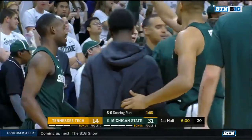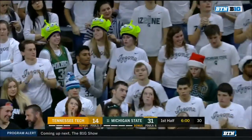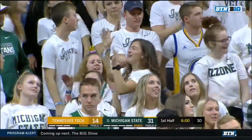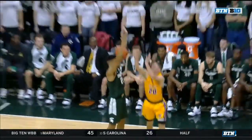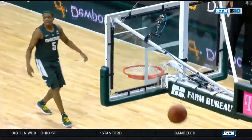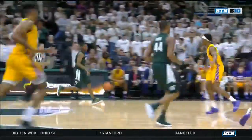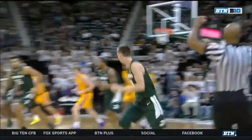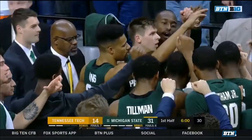What a rope by Cassius Winston. I mean, cross-court pass hits him right in the pocket. This is the steal that got it started. Kenny Goins building the wall, going straight up. Little contact there, no call. Look at that pass. The thing about that, it hit McQuaid right in the pocket. Wow. This is not an easy pass, ladies and gentlemen. That's why Cassius Winston, one of the best in the country, is setting up his teammates. Beautiful look.